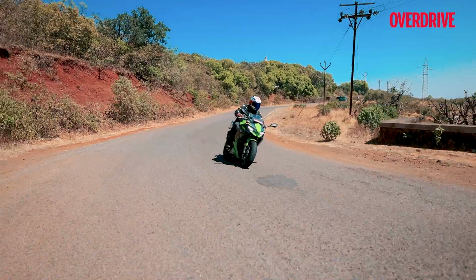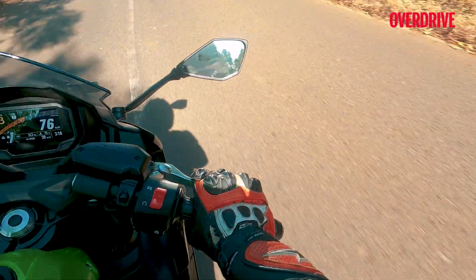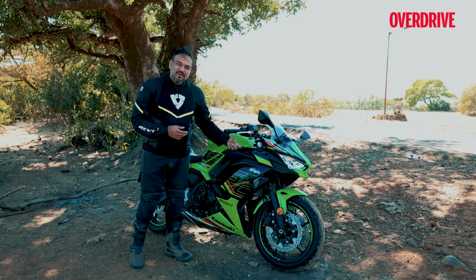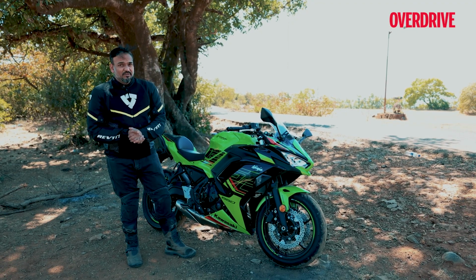Like for example, I said that between that 4 to 5000 RPM mark, you get a bit of that buzzy feeling from the engine. What that also translates to is a bit of rattling from these panels up top. And that's not a very good feeling, especially when you're spending close to 8 lakh rupees for this motorcycle.